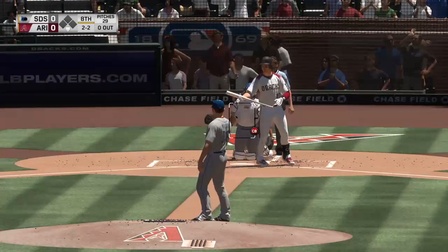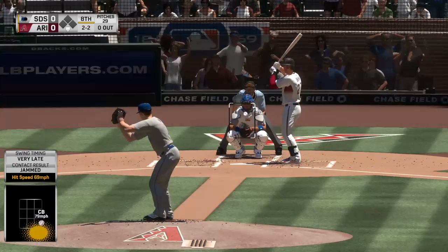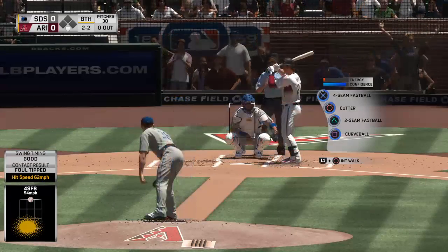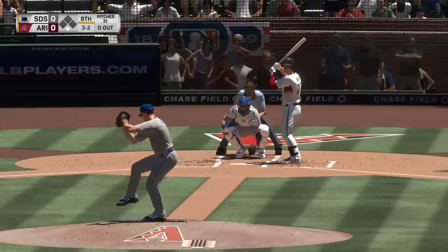And this ball is also hit foul and heading for the seats, so we'll have to do it again. Still 2-2. The 2-2 one more time. He spoils another one, and we'll do it again. Not where he wanted that fastball to be, and it's 3-2 now.